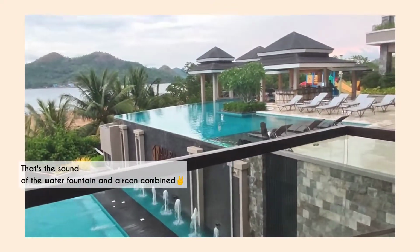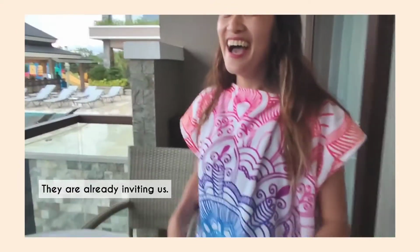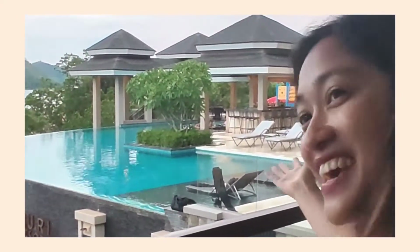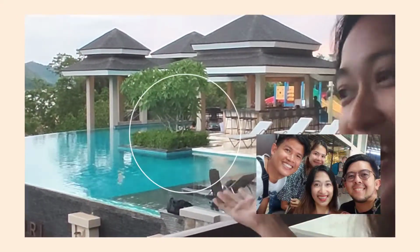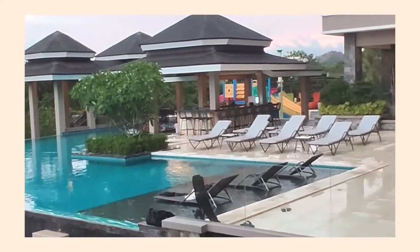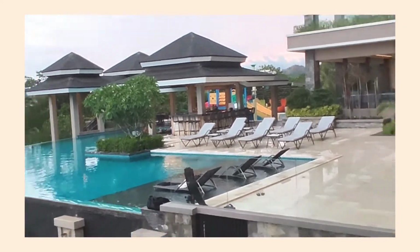Ayun po yung mga kasama namin. Hi guys! Darian and si Butch. Hindi nyo sila kita clearly, but they're there. And also has a bar beside it. So we'll check it out shortly.